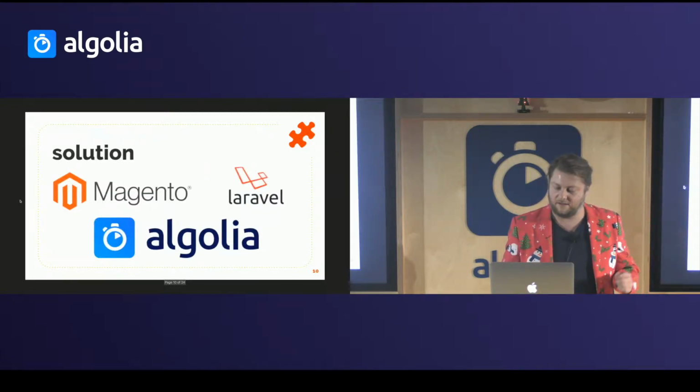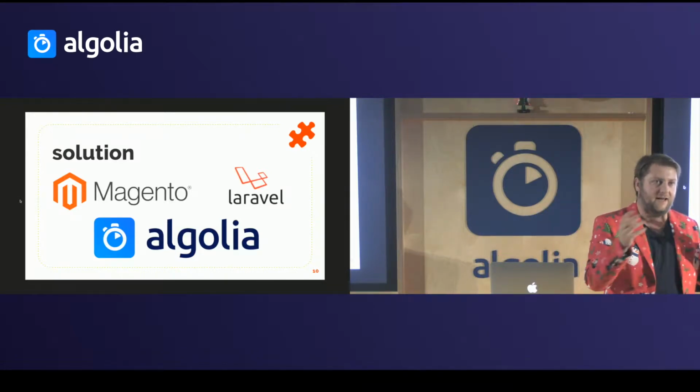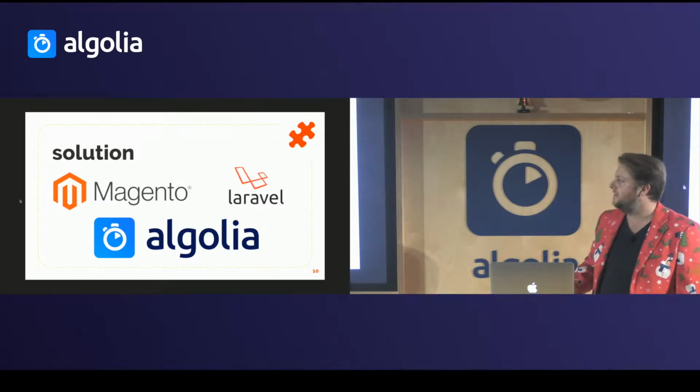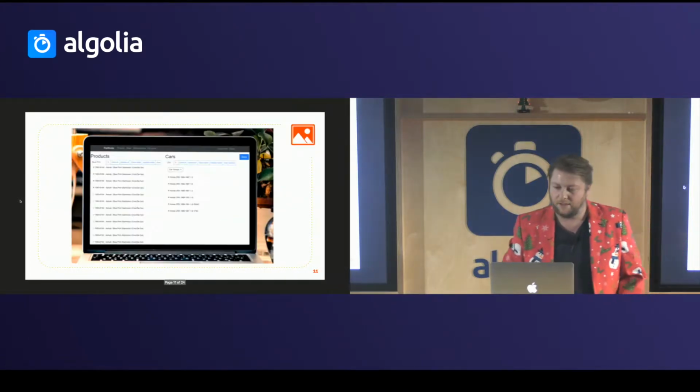So the guys at All for Honda asked us to come up with a solution to make this data in their head presentable to their clients who want to buy auto parts on their web shop. So our solution was based on Magento with Laravel and Algolia. Sorry, again, PHP, but yeah.